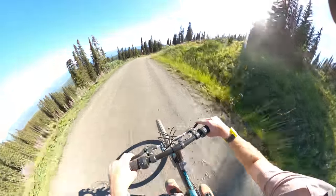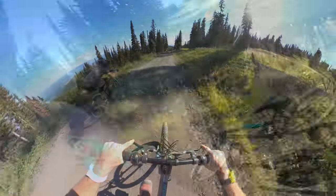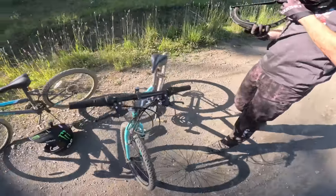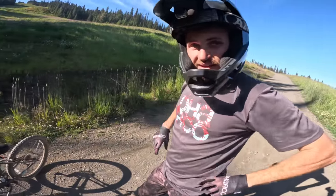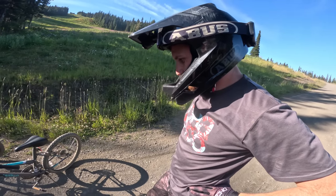We're speed bombing to the next trail. We just made it further down the hill now. We've got our kickstands down. How are the bikes doing? This is quite a hectic mountain, so they're doing all right. My headset feels really stiff. My cranks are definitely falling off slowly.